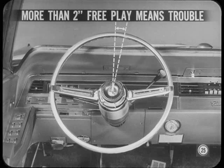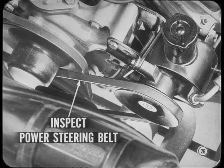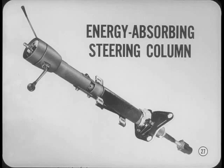Wear and adjustment of the steering system can be checked by measuring lash or free play. More than 2 inches free play measured at the steering wheel rim with the wheels in the straight-ahead position means steering trouble. On cars equipped with power steering, the engine should be running when checking free play. And inspect the power steering pump drive belt to make sure it isn't loose or badly worn.